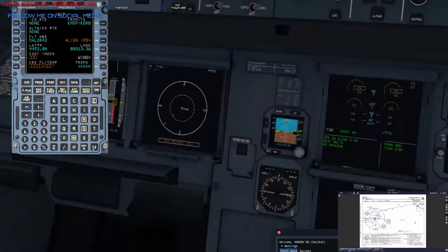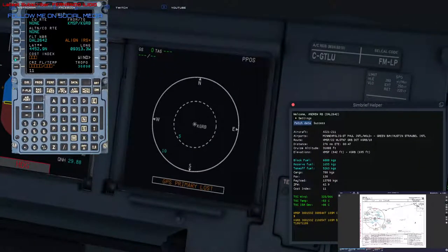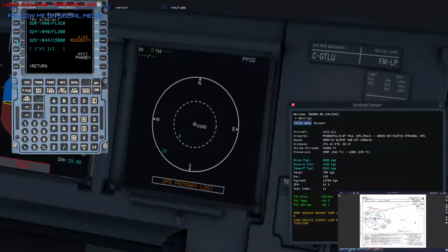Alright guys, so let's do this. Cost index, make it 11. And then we got 31,000. Temperature minus 53. Climb winds are going to be 320 at 66 at minus 53, 31,000. 324 at 48, 20,000. 325 at 44, 15,000. 328 at 39, 10,000.